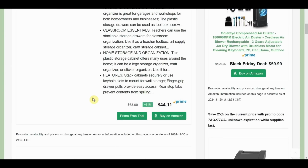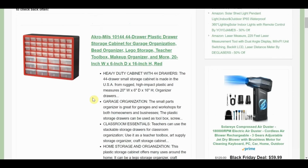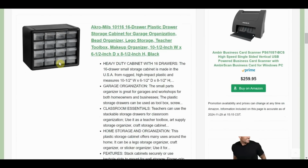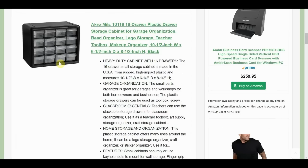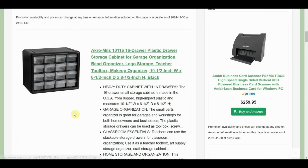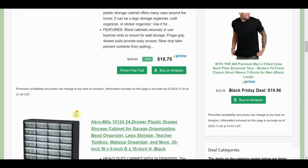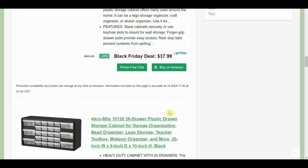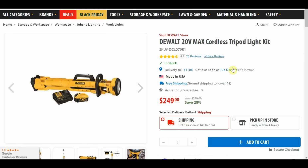So it's normally $63, or that's what's listed for on Amazon, and it's down to $44.11. So again, I know it's a little bit of a discount. They're still expensive. I really like this organizer. So another one from them is $18.70 on this much smaller little guy. Love my organization stuff. Could not get enough of it. There's another one, $37.99. So there's a whole page of these things, and there's no promo codes or coupons. One of them might have a coupon, but it's mostly Cyber Monday prices that are valid now.